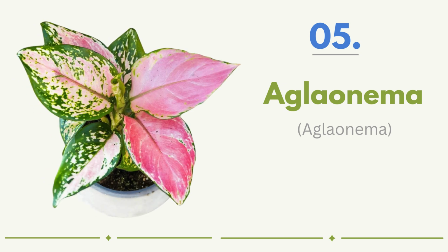Alright, let me introduce you to one of the most laid-back plants out there, the Aglaonema, also known as the Chinese evergreen. It's got these amazing patterned leaves, and depending on the variety, you can get splashes of silver, green, even pink. This is the ultimate low-maintenance plant. It can handle low light, doesn't need a ton of water, and basically thrives on neglect. Perfect if you want something beautiful, but don't have time to be a full-time plant parent.